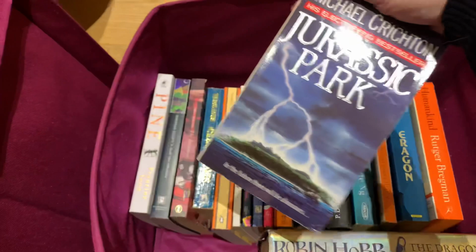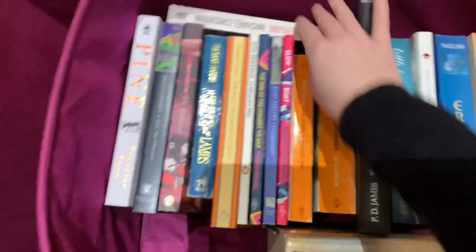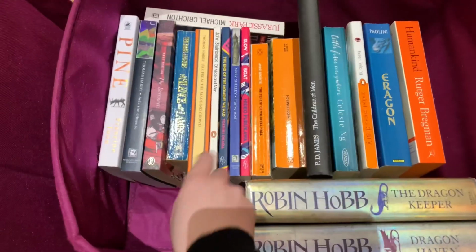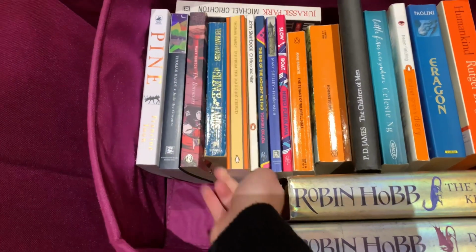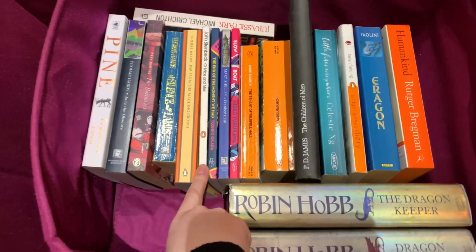Also a classic. This is from the charity shop, and I do definitely want to read that at some point, maybe next year. Far from the Madding Crowd, because of the other Hardy book. I thought this would be interesting, and I picked it up years ago because of the front cover from Waterstones, so I need to get to that really soon. Of Mice and Men, which I have read.